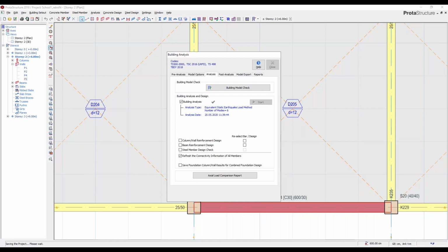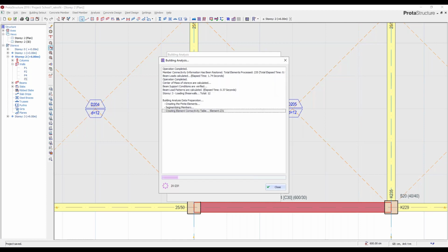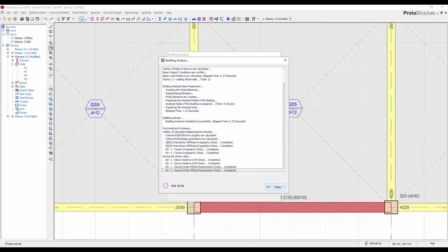I want to emphasize again, for the existing buildings in Prota Structure, my purpose is not to design the building. I want to put some reinforcement in it. It can be the existing reinforcement, or it can be a preliminary reinforcement for retrofit members. And I want to assess their performance. I will not be interested in their design status, whether they are okay or not. Their status will be dictated by the performance.